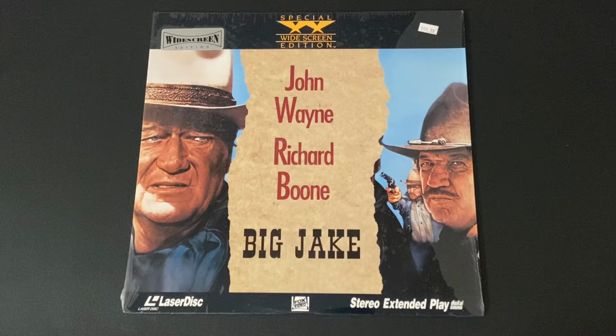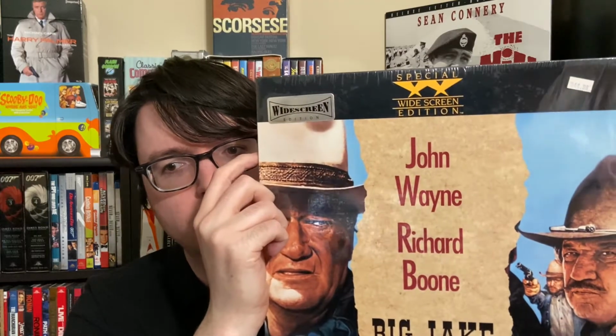Next is the 1971 John Wayne vehicle, Big Jake, in this nice Fox jacket with some custom artwork. And this is still in the shrink with a really nice widescreen sticker on here. So I've not seen this particular widescreen indicator before. I don't know if it was put on by perhaps an original store or if it came from the factory like this, but I always love it when you get special widescreen indicator stickers like that, just like the old Dolby Digital AC3 stickers that used to be on some discs.